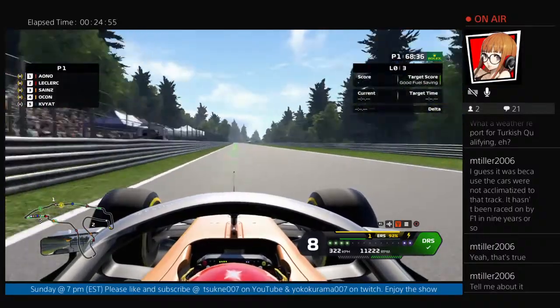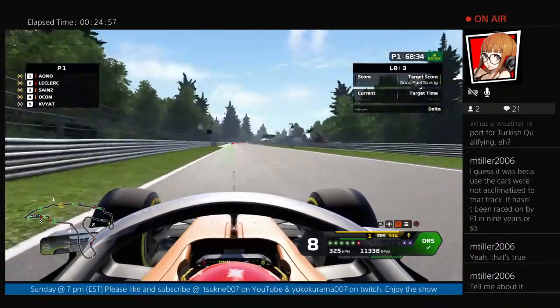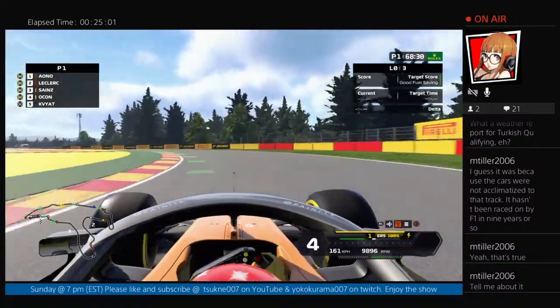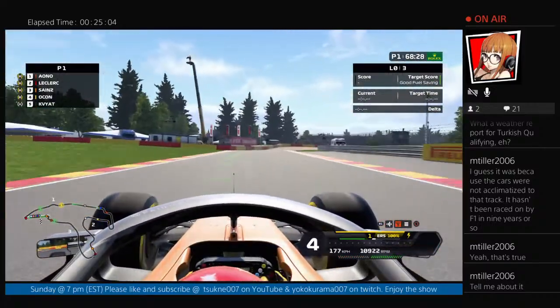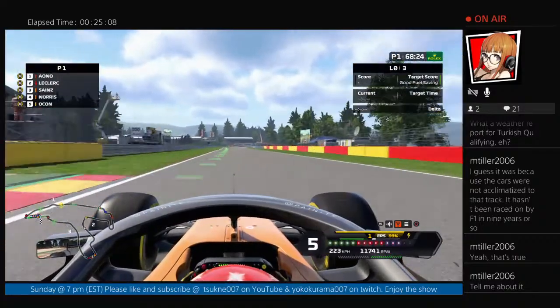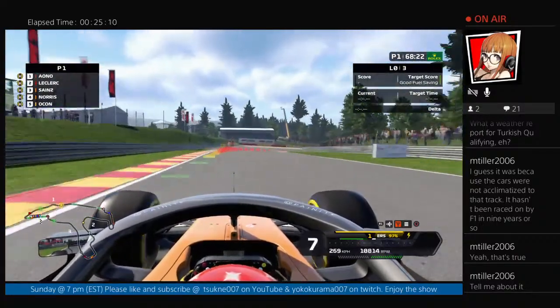Oh, right, because I'm doing fuel management. So no overtaking, no overtake button for this one. But it's been wet there. They did the whole qualifying on blue and green tires.